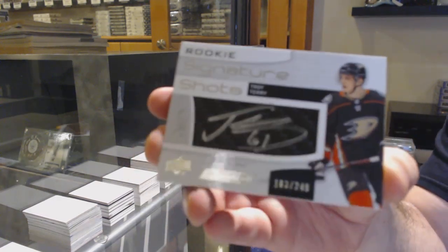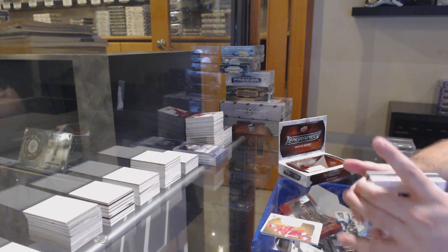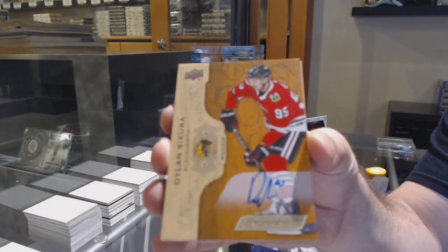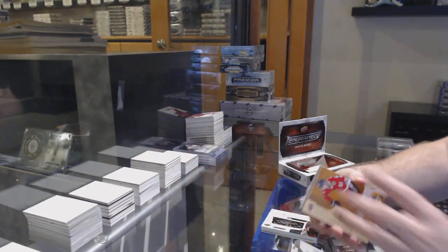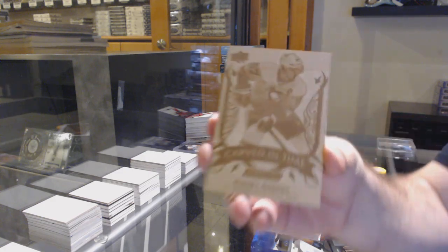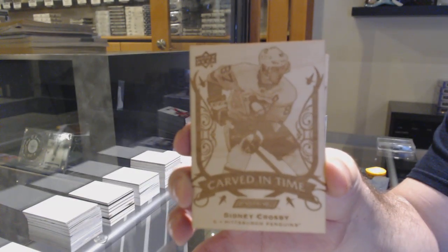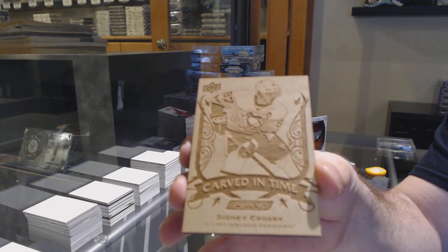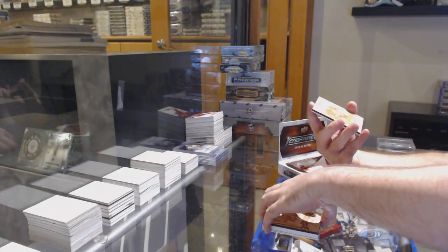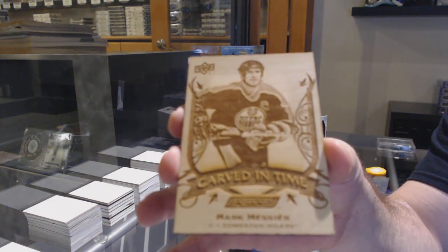We've got a Boston Bruins, Patrice Bergeron. Base. For the Montreal Canadiens, Jesperi Kotkaniemi. For the Capitals, $3.99 Martin Fehérváry. Capitals Fehérváry. For the Hawks, to 149 Chris Chelios. Chris Chelios. For the Hawks, to 75 Dennis Gilbert. For the Carolina Hurricanes, the $199 rookie auto of Eetu Luostarinen. Carolina Luostarinen.